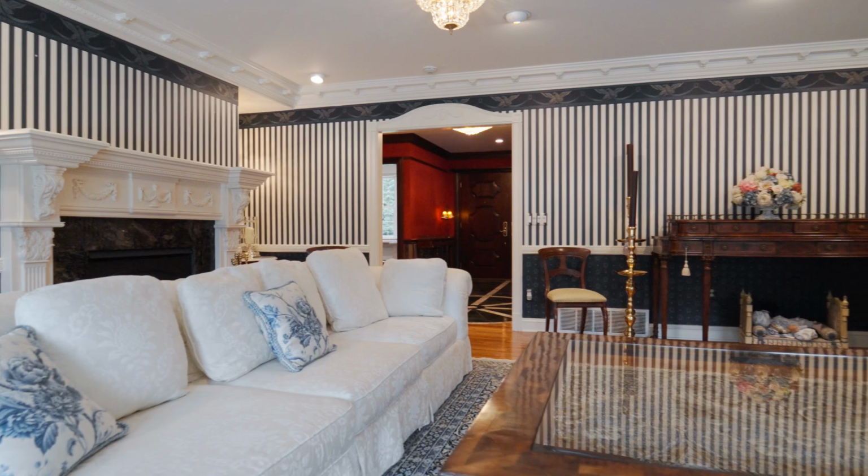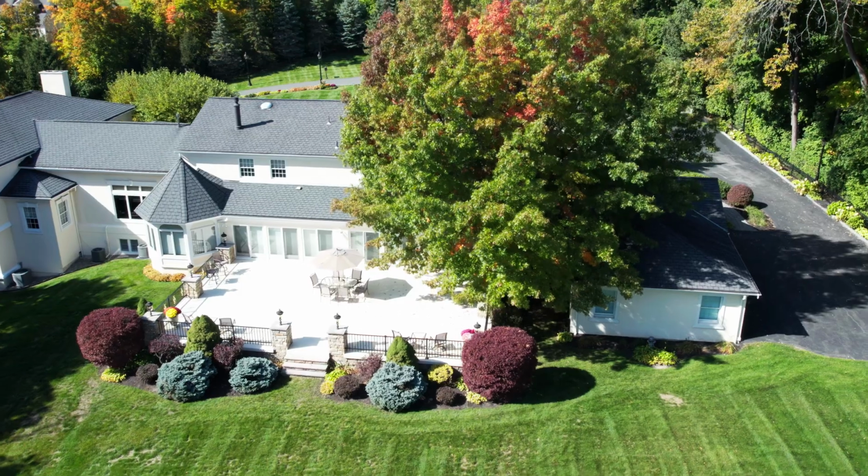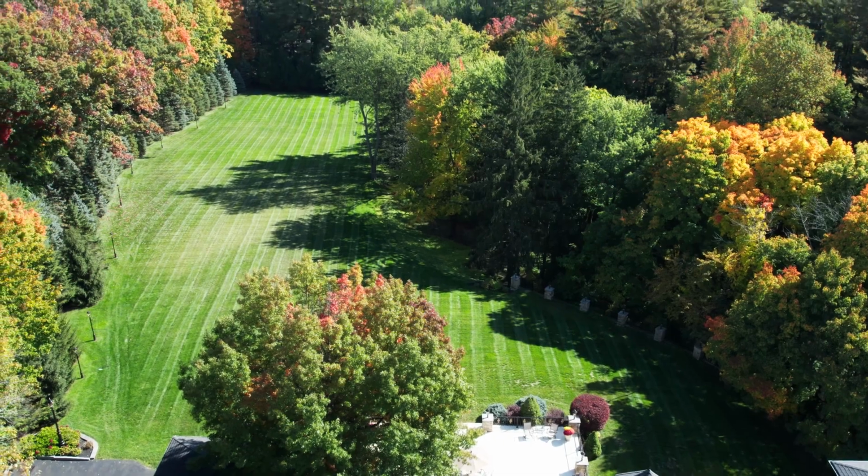Now we're in the gorgeous, spacious living room, which is open to this magnificent patio overlooking the most beautiful 9.5-acre treed lot.